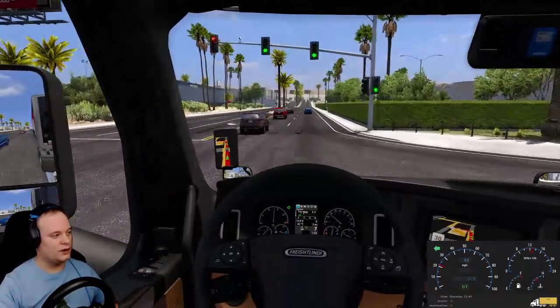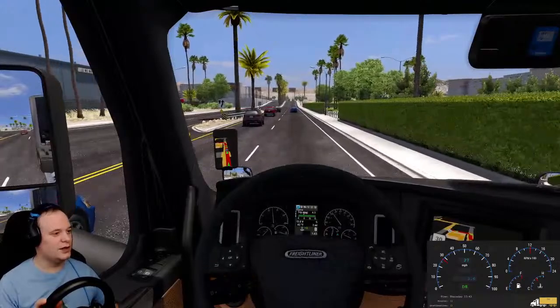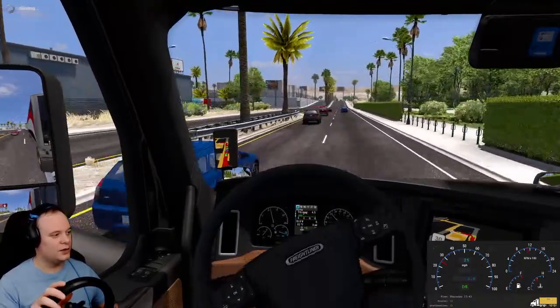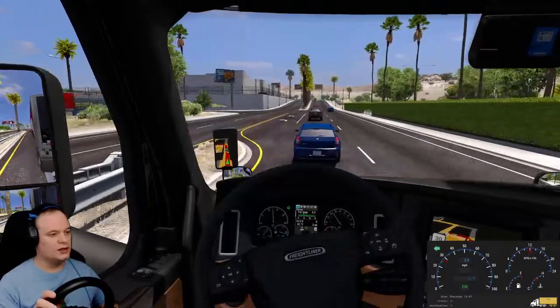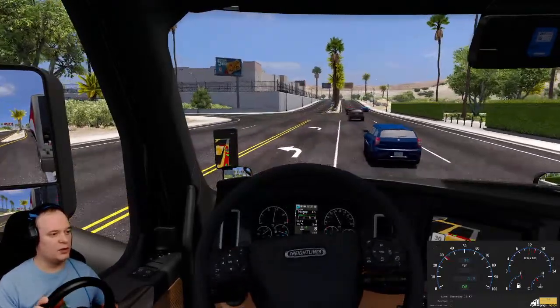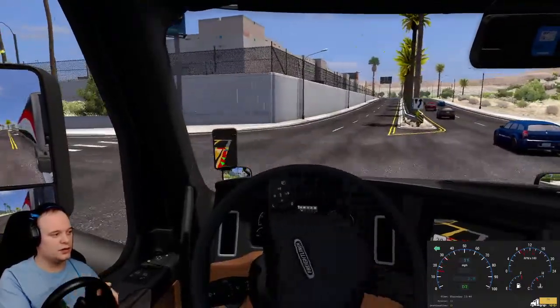It's like now, I can't even see enough to indicate over. Whoa, where did he come from? Cut up the other car, lovely. Yeah, the engine in this is not great. It kind of does remind me of the Peter build a little bit. It is a little bit naff on that front, that's for sure.